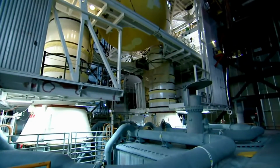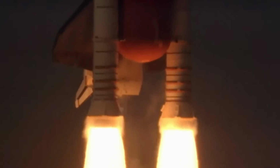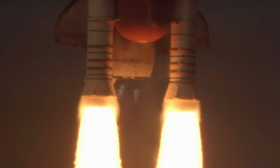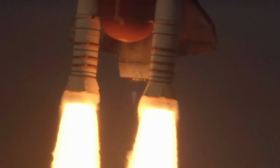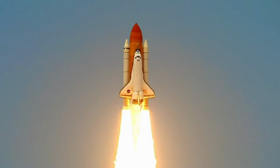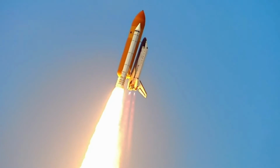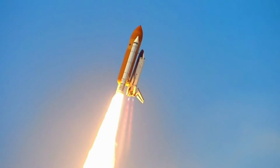So the shuttle is fitted with these boosters. These are solid rocket boosters, or SRBs, and they have a great power-to-weight ratio. And as the name suggests, the fuel they burn isn't liquid, it's solid. And it's very, very explosive. The height of a 15-story building, these are the largest solid rocket boosters ever flown.